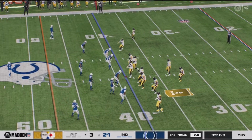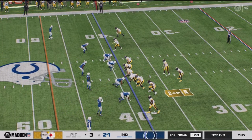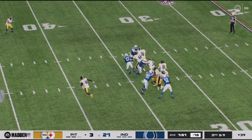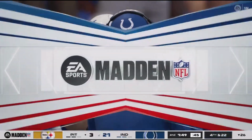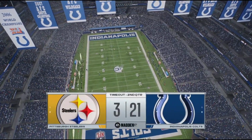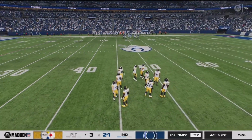Third and 9 here. Operating from the gun, Howard. And he'll be brought down by the Colts. The Colts going to use the first of their timeouts as they'll head to the sideline and talk over what to do next.